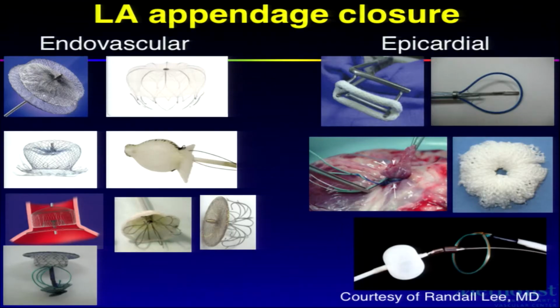So say we have decided to close the appendage. These are proposed gadgets. This is obviously potentially a very lucrative aspect of the industry of medicine. So there's a lot of companies coming up with gadgets to close the appendage of different designs. This is the Watchman, which is the one that has been studied in 2 randomized studies, and there are many other different gadgets at different stages of being developed and studied in clinical trials.